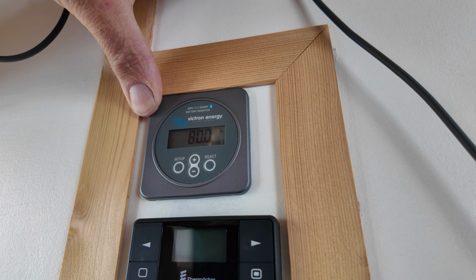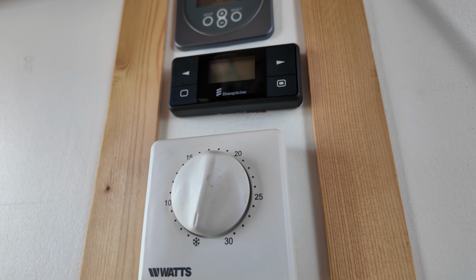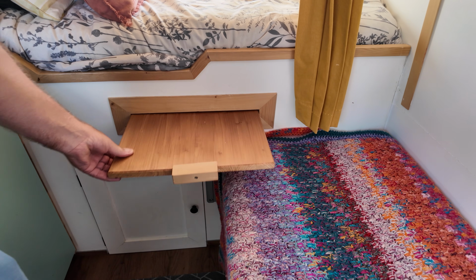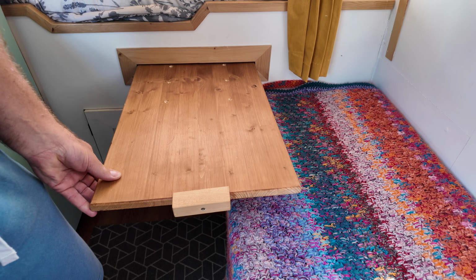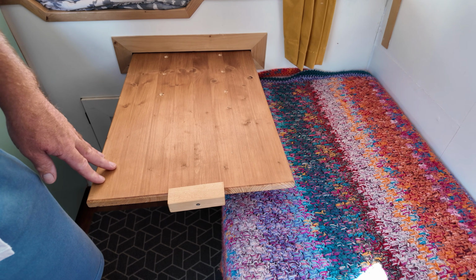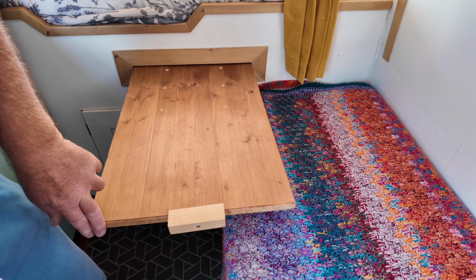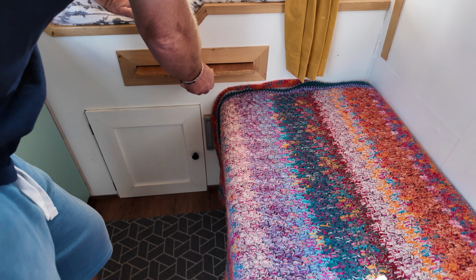Your thermostat for your water and your thermostat for the heating. Yep. There's a table here that comes out quite a long way, that we can sit and do editing, eat our dinner, etc. It's handy, isn't it? Yeah, it is really handy. Folds away just like that.